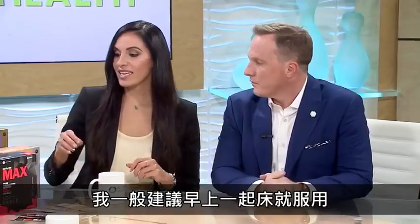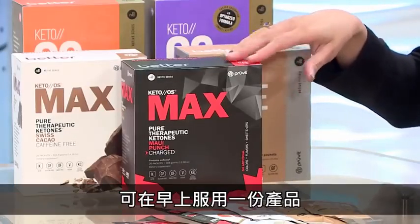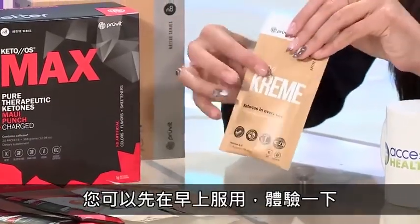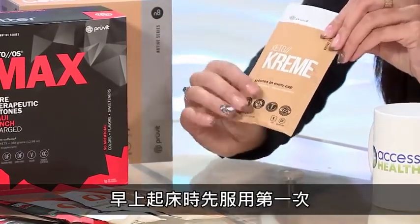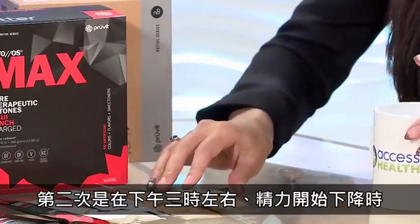I generally suggest taking it first thing in the morning to start your day. If you're new and you've never had them before, start with 1 serving in the morning. We also have a keto cream that you can start with. So take it in the morning, see how you feel. But generally I like to do it twice a day. So first thing in the morning when you wake up, and then in the afternoon when you feel that energy dip kind of around 3 o'clock.